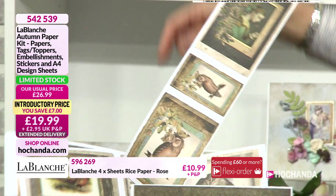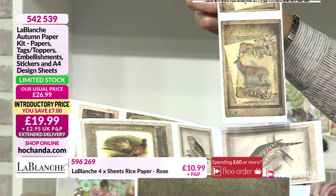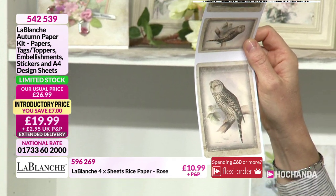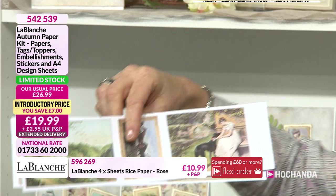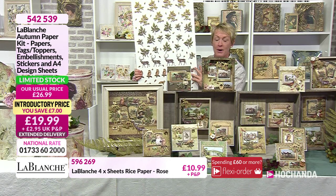We've got your owls as well. They're very wise. You've got the stags, that's my favourite image. They're lovely. You've got some more owls there, so together you've got a parliament of owls. And then you've got the lovely stately home, and the horses there, which is perfect. You're getting so much. Oh, and you're getting the laser cut images as well. My word, look at this.